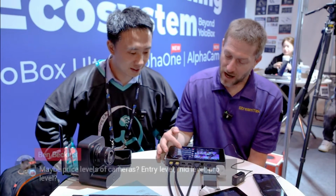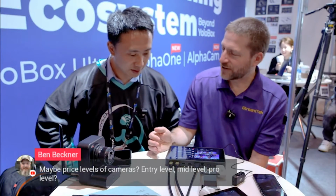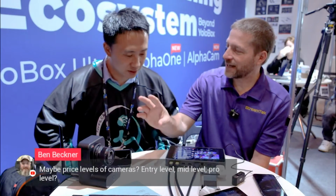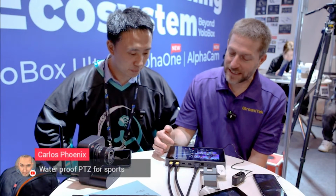Oh, maybe price levels of cameras: entry level, mid level, pro level. I think there's only one camera though. There's not different versions of cameras. Waterproof PTZ for sports.